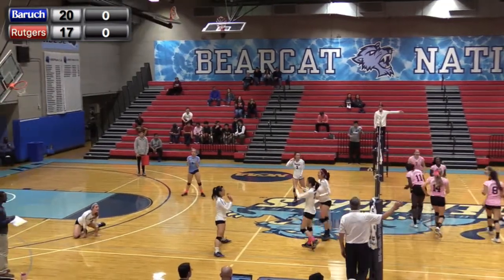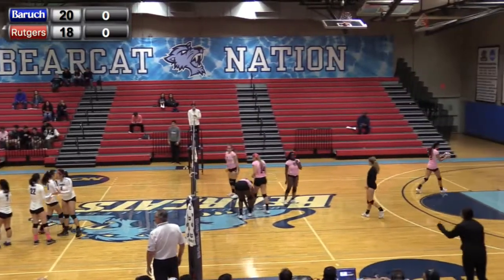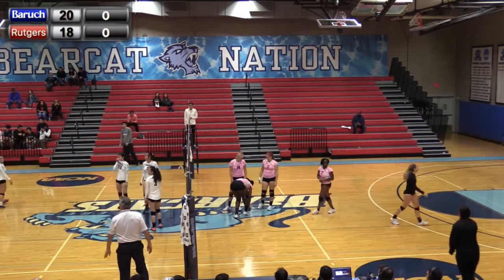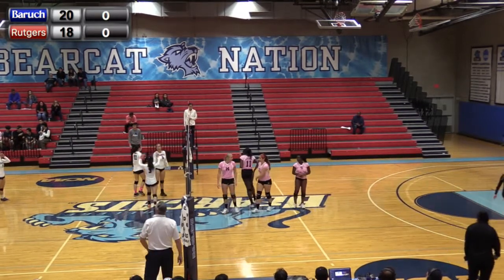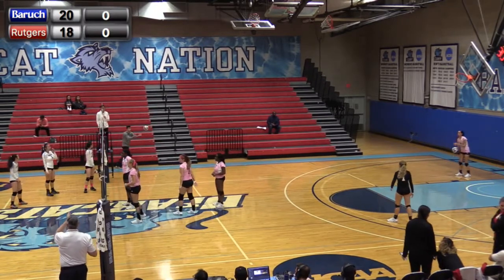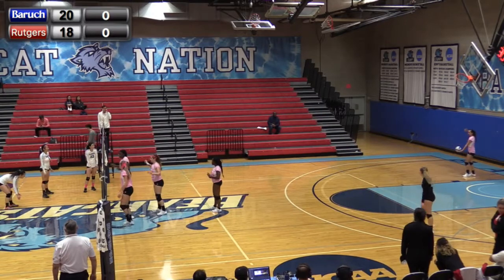Oh, and hammers it down the line. They're seeing that block far inside, trying to block that cross shot, and that leaves that line swing wide open. Rutgers coming back, 18-20. The outside hitters are finally really starting to feel that swing and feel where the defense isn't. Rutgers pulls within 2.